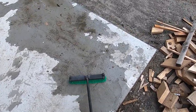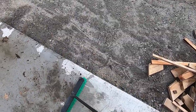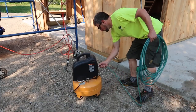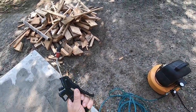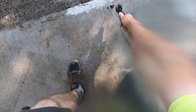Get everything swept off and cleaned. Try not to get the dirt in the holes. Yeah, see? That hole's full of water. We don't want to forget to do this part. Yikes. I gotcha.